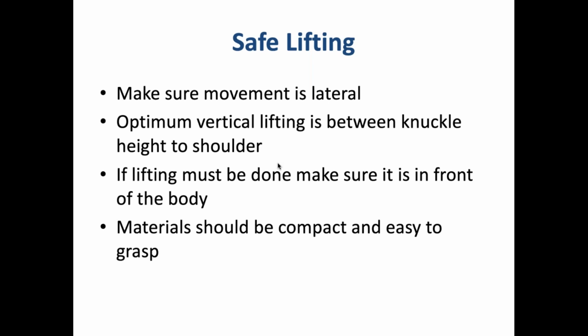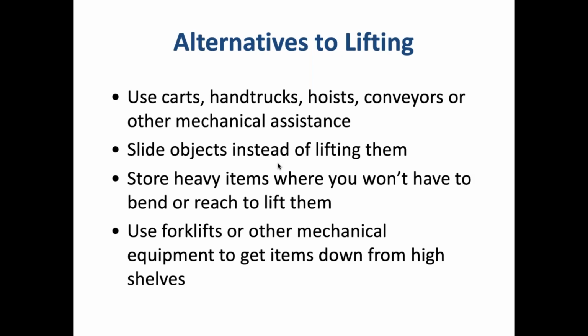Okay, alternatives to lifting: use carts, hand trucks, hoists, conveyors. Slide the objects instead of lifting them. I'm an expert at that. I slide everything now. I lift nothing.